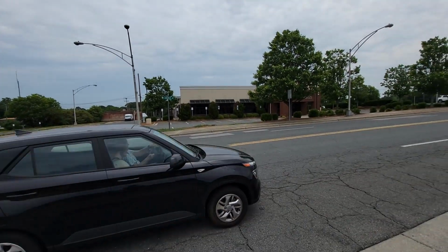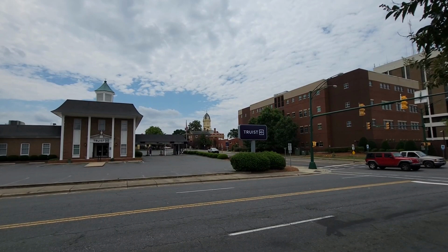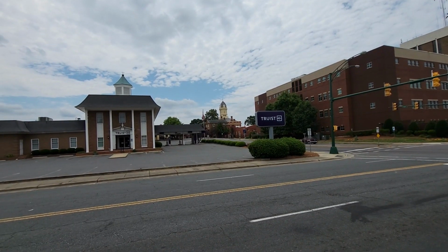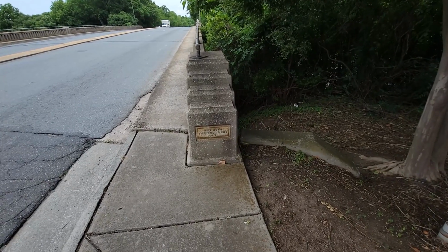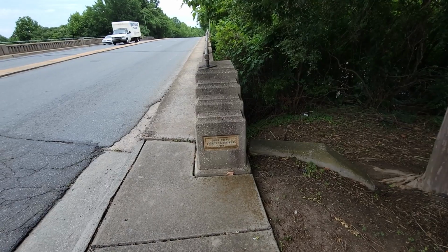But here is the police department right here. There's a cool shot of the bell tower, City Hall right there. Very nice, how it stands out as you're approaching downtown Monroe. So the bridge we're going over right here, Union County State Project number 6965, built in 1956.